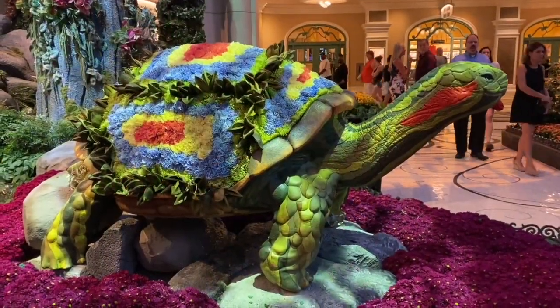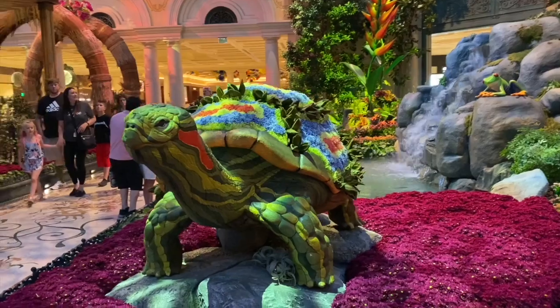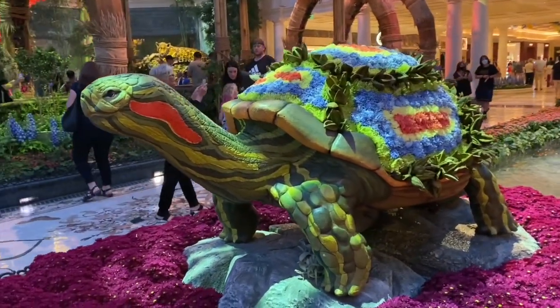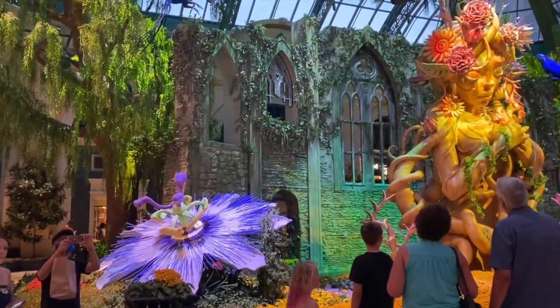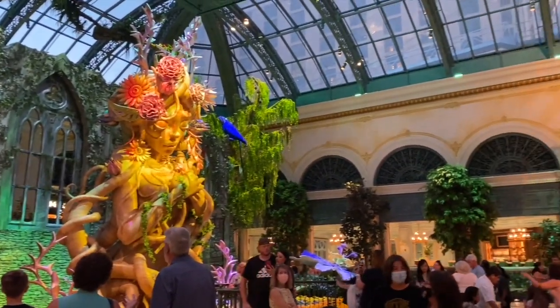My favorite part of the gardens is the green turtle decked out in fresh flowers. As the sun sets on the garden, notice how the display starts to glow.